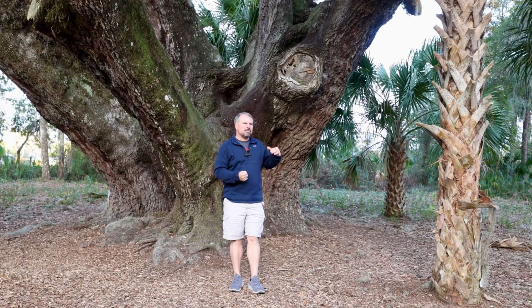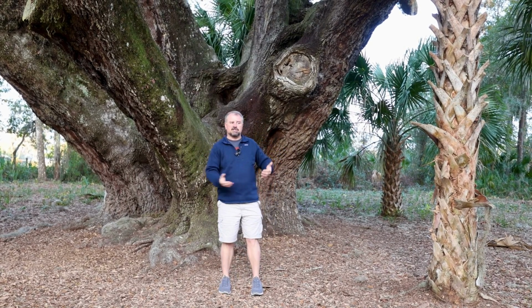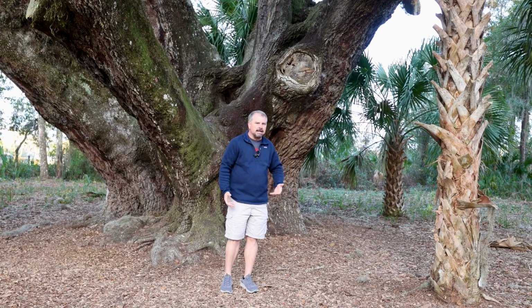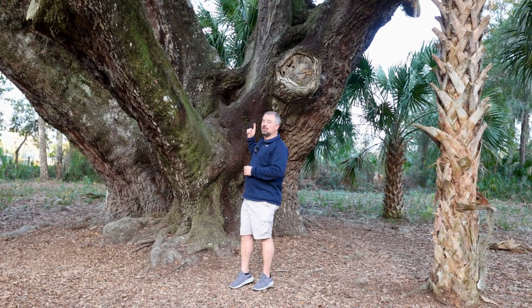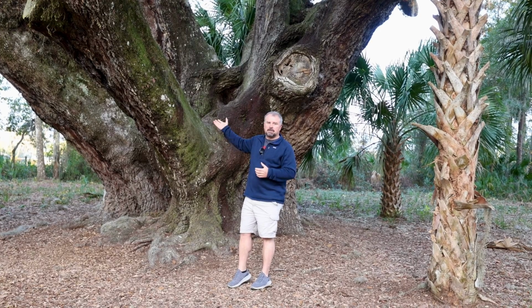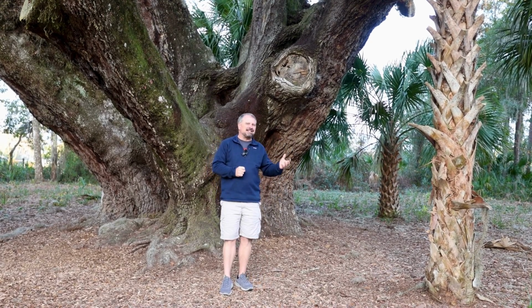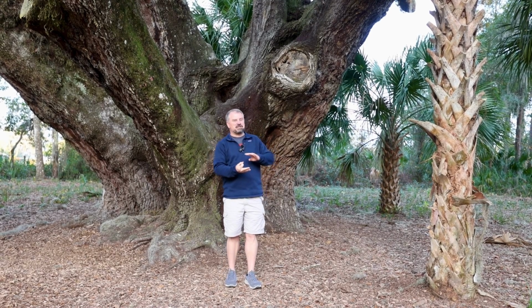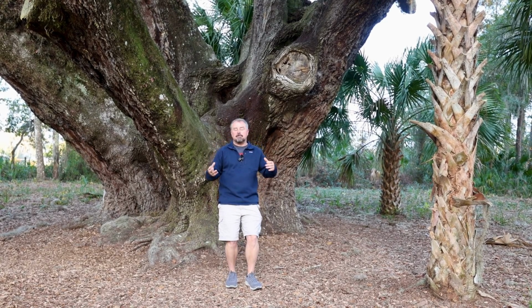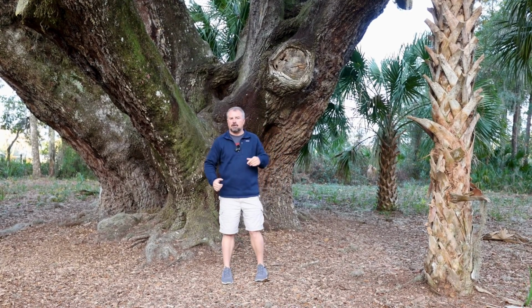Rate of growth is really going to be dependent on the conditions. So out here in the wilds of Florida, in this sandy soil with a lot of rain, the soils are probably pretty lean. This thing has probably taken a long time, and they estimate it to be 500 years, to reach this size. In a cultivated garden where you're mulching it and keeping the weeds away from it and potentially watering it, it's going to grow faster. Still a slow growing tree, but it is going to grow faster in a cultivated garden.